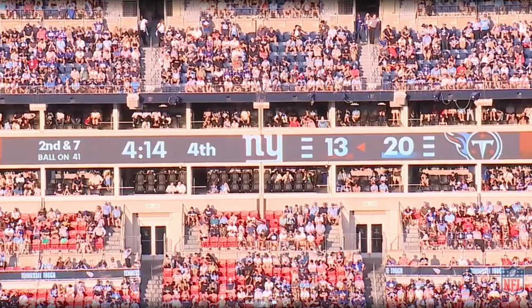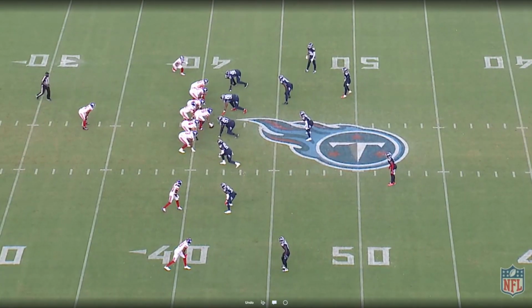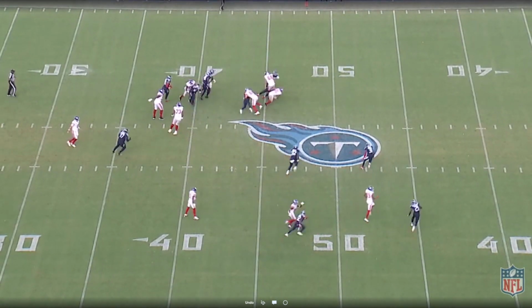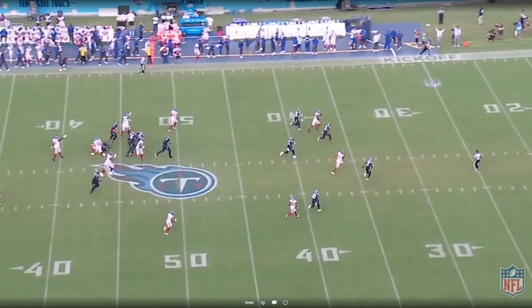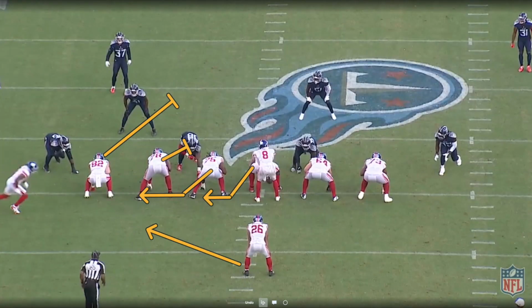Back to the pin and pull concept here in the fourth quarter, 4:14 on the clock, 2nd and 7 situation. They're still down 20-13, and they're running it from the dot. They're putting Jones under center using that eye candy, running pin and pull to the left, and Barkley is able to get into the secondary for a 33-yard gain. So kudos to the staff to come back to this concept.